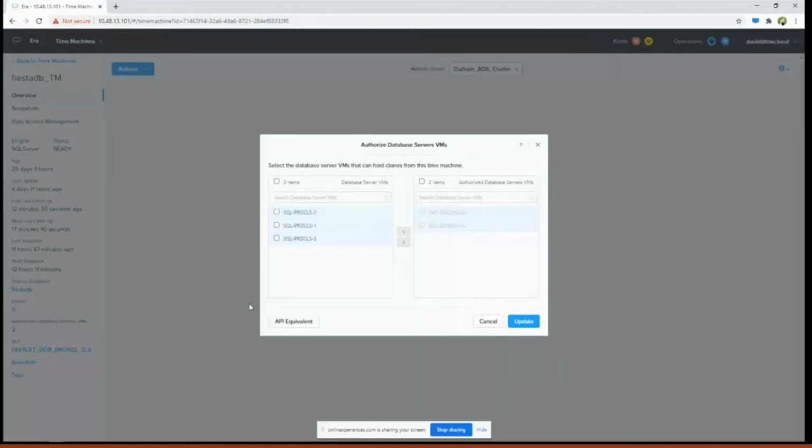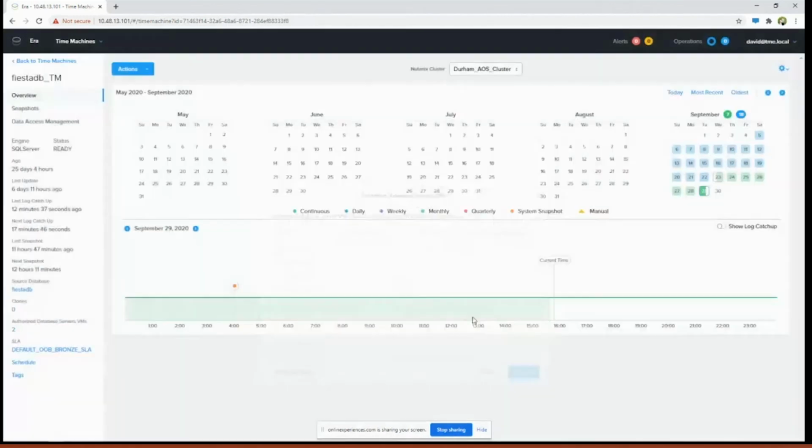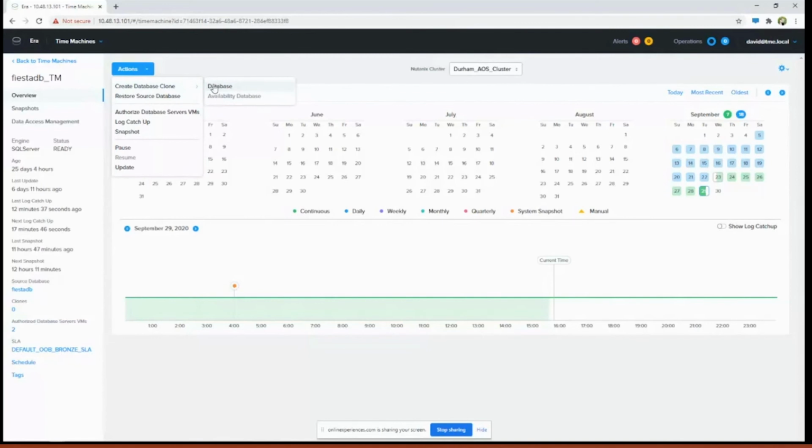And what I was talking about before Mike reminded me that I wasn't sharing my database was this authorized database server VM. So you can decide which VMs you can restore this database server to. So if you were the main database admin and maybe your people who were also using Nutanix Era didn't have full access to all the servers, you could actually say, hey, you can restore this to my server. And this is going to be expanded as we expand the RBAC offerings that are inside of Nutanix Era.